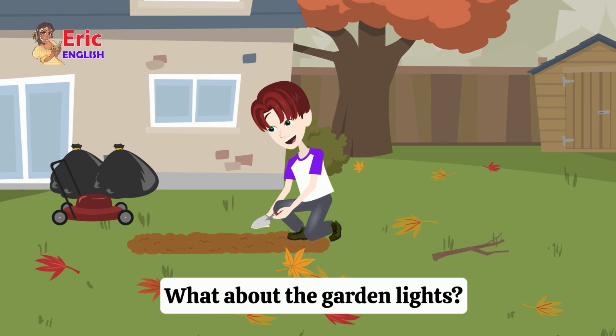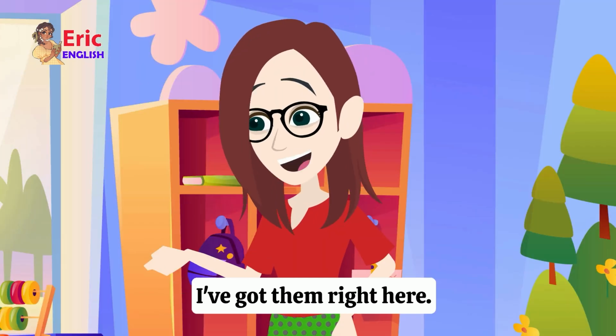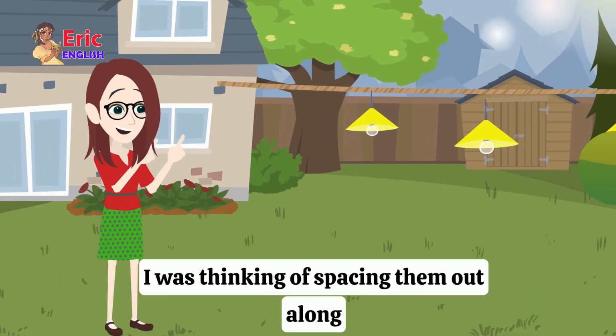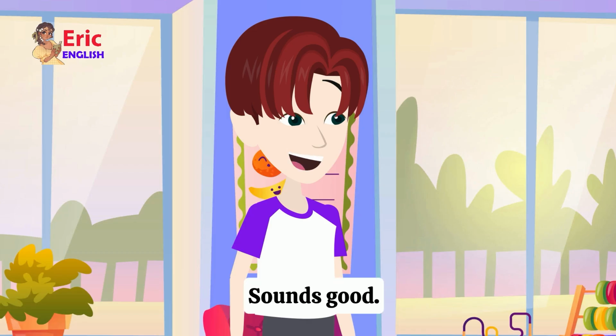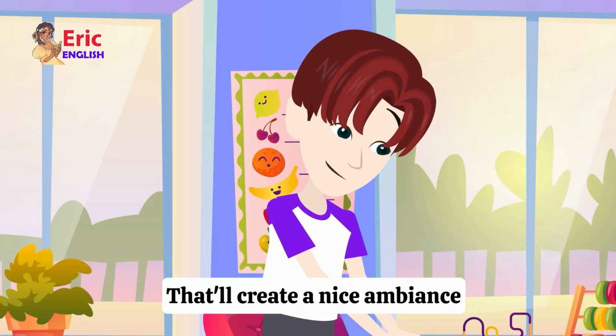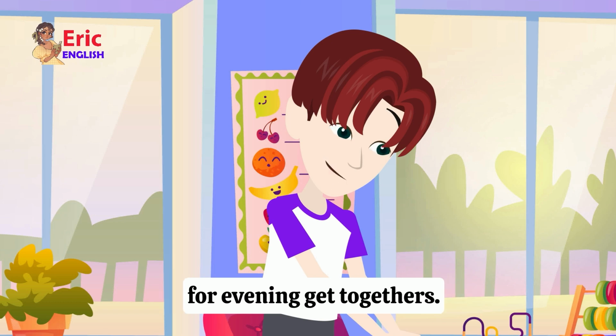What about the garden lights? I've got them right here. I was thinking of spacing them out along the path and around the seating area. Sounds good. That'll create a nice ambience for evening get-togethers.